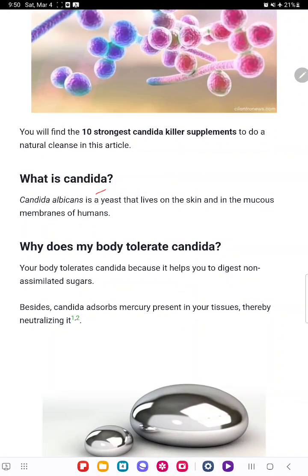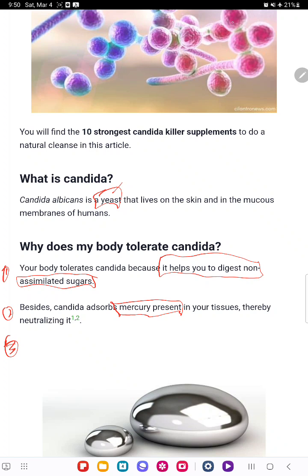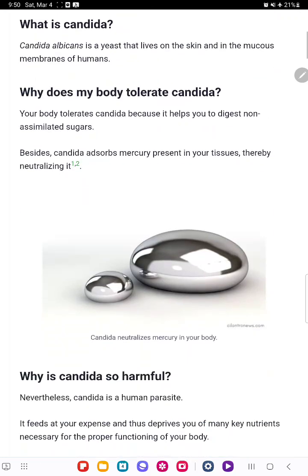It shows that candida is a yeast, and of course yeast is leaven, the whole lump according to the Bible, so we need to be very careful of that. Now, of course, candida has a function in the body, and in this case it says that candida helps us to deal with the non-assimilated sugars, and also candida absorbs mercury, and mercury is not good for us at all levels. So that's like one, two functions. The third critical function, I think, that is not mentioned here, is that candida is really the main one for when you die, to start decomposing you. So it's a decomposer. Okay, that's the main job.